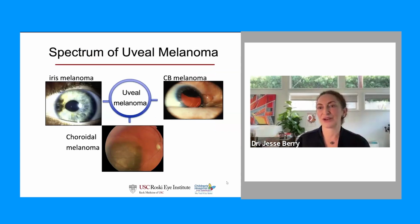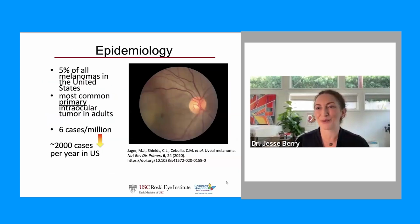So if you're here, you likely already know this, but uveal melanoma has a whole spectrum of disease. And so you hear a lot of terms thrown around with it, including even ocular melanoma, which really includes melanoma all throughout the eye or ocular space. But when we talk about uveal melanoma, we're really talking about melanoma that's involving the iris, the ciliary body, which is the structure that produces fluid for the eye, that hides behind the iris. And then the pigmented layer under the retina is called the choroid. And we see a lot of tumors forming there as well. So these are the structures that we're talking about when we talk about a diagnosis of uveal melanoma.